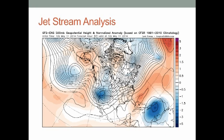So I want to talk about the jet stream analysis. The big story this week is going to be this trough of low pressure pushing through. That's that area in blue. And generally when you see an area in blue on this upper jet stream analysis, that means that jet stream's further south than normal. Areas of brown are jet stream further north than normal. Another way to look at this, areas of blue cooler than normal. Areas of brown warmer than normal.